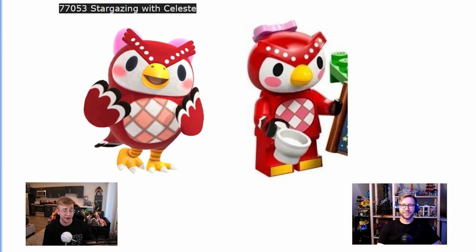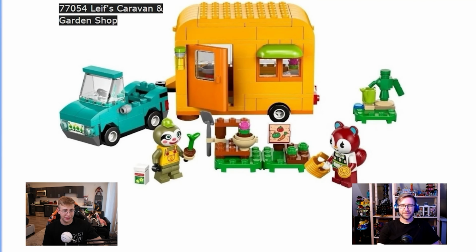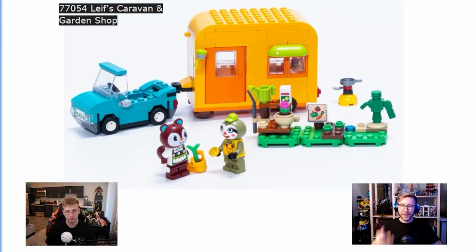But let's go to the next biggest of our August 1st releases, Leaf's Caravan and Garden Shop. What were your first impressions when you saw this camper trailer, Daniel Lewa? Basically, whenever I see a new Animal Crossing set, I glaze over the build. Sorry to say, I do love good builds, but in the Animal Crossing stuff, I go straight to the minifigure. So when I see all these pictures, I'm just like, whoa, there's a car, there's a caravan. Yeah, cool. The figures, fantastic. You get Leaf, his plant shop, and Poppy, and they look so good.